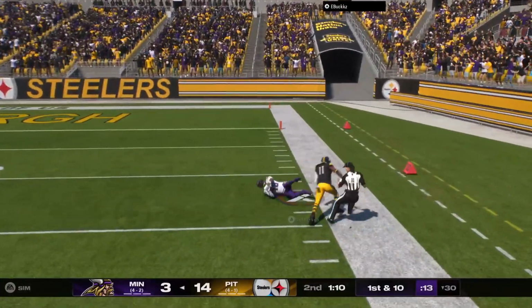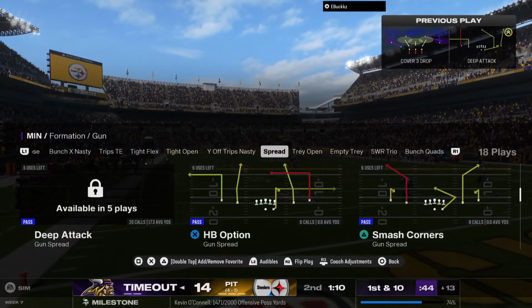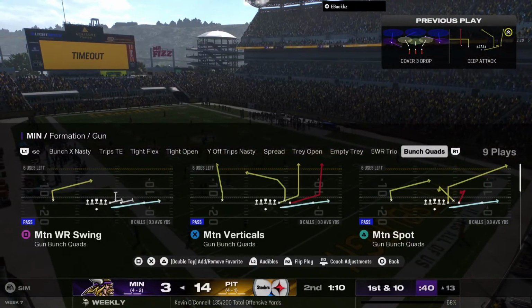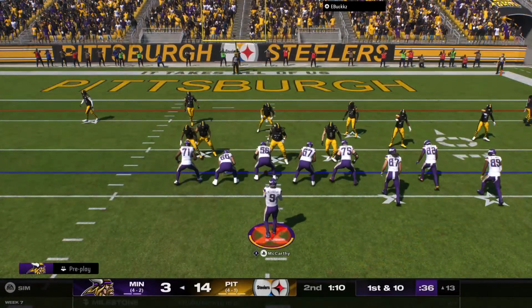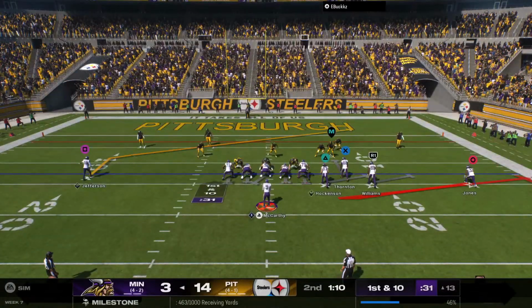And that's caught inside the 20. And he takes it down deep into Pittsburgh territory. The Vikings going to signal for the first of their timeouts as they'll head to the sideline and talk over what to do next. A real field flipper there as all of a sudden they've got a first down in the red zone.